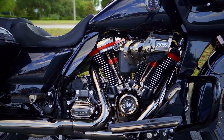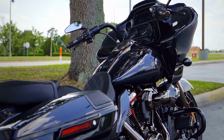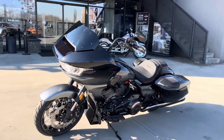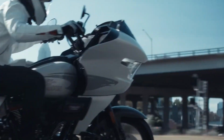Comfort also misses the mark. For a motorcycle at this level, riders expect plush, long-distance performance. Instead, the premium suspension delivers feedback that's a little too honest. Even minor imperfections in the road make their way up through the grips and saddle. It's the kind of ride that wears you down gradually, not with big jolts, but with constant chatter that adds up over time.